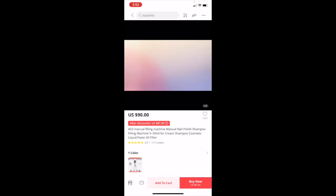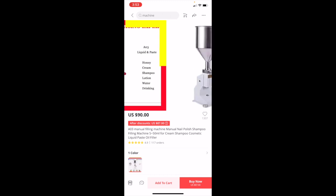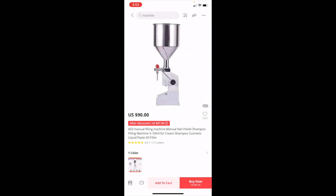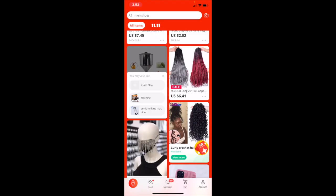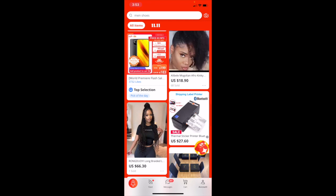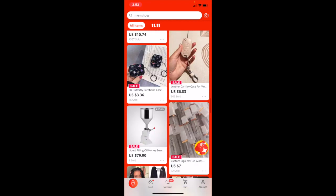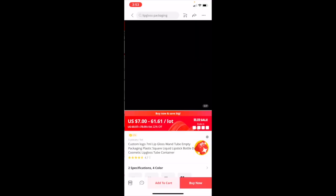So I really want to get one of these machines. People are making lip gloss now by just putting the Versace or the lip gloss base in this top part and putting in the tube on the bottom. So I might buy one of these one day, when I'm not too sure. So yeah. I saw another place on here where you could get some of these.